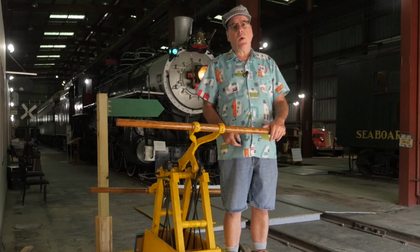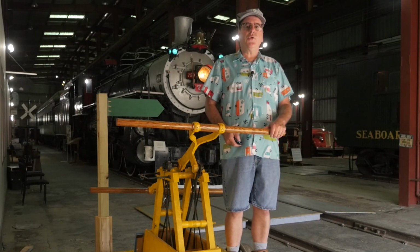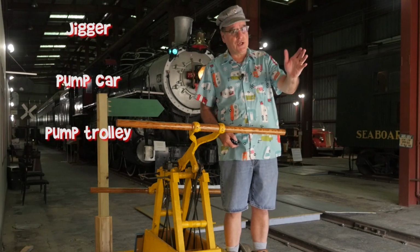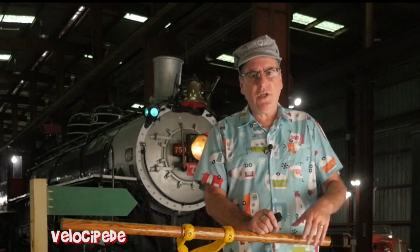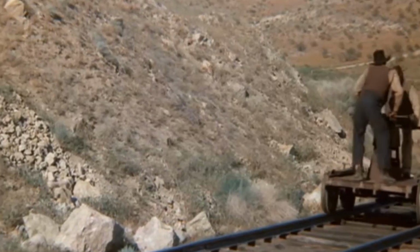So this is what preceded the speeder cars, the rail hand car, also known as the pump trolley, the pump car, jigger, Kalamazoo, or velocipede. But if you're like me, you were introduced to these in Roadrunner cartoons and, of course, from the movie Blazing Saddles.